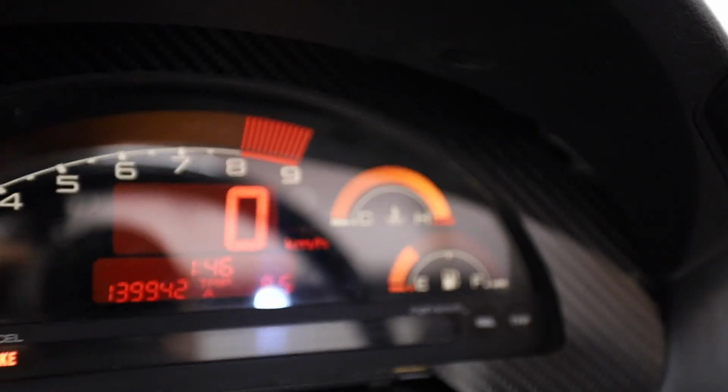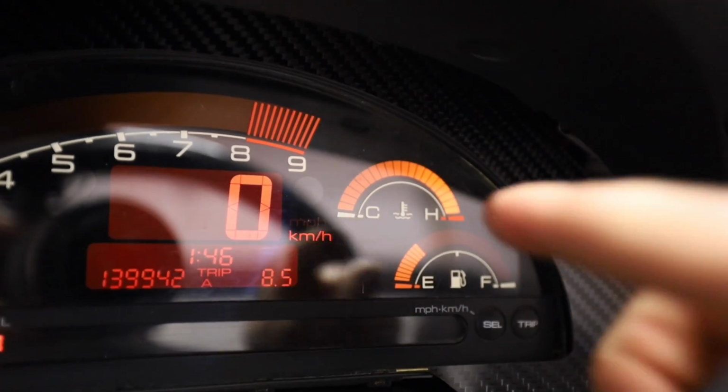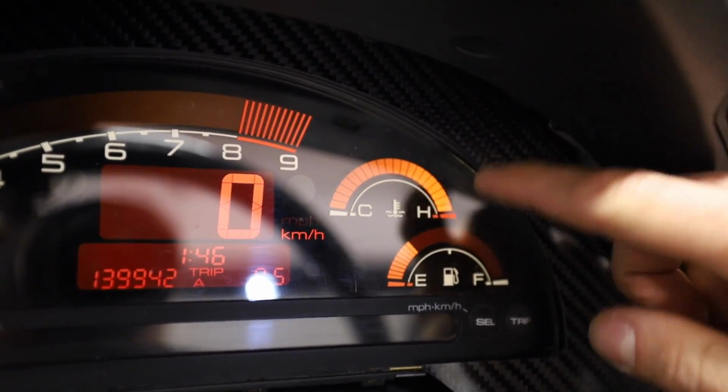The one thing we're gonna have to mess with is the temperature sensor here. This is when the fan comes on. The fan comes on at exactly maxed out. We gotta address that, otherwise everything is sweet.